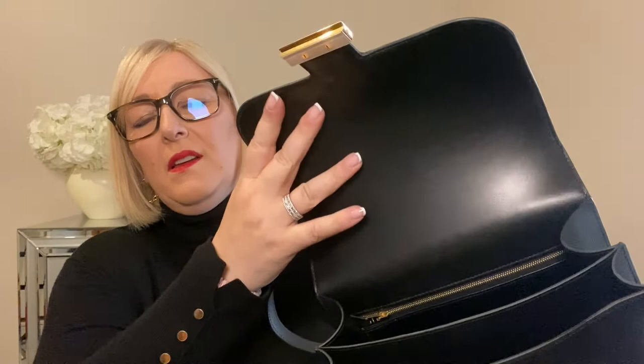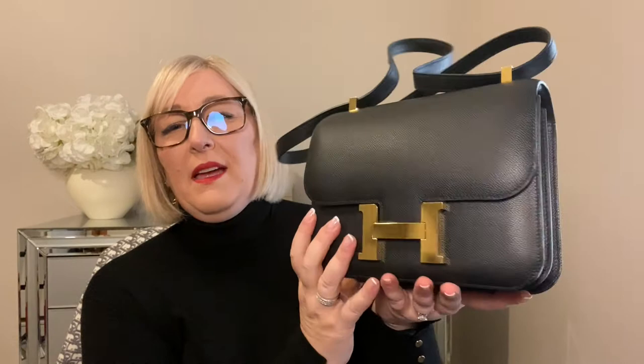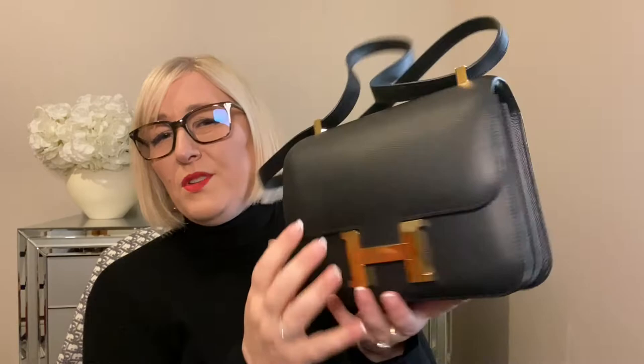So yeah, the inside is beautiful, soft, buttery. I think it's Swift leather. And then you see there's two compartments and a zip compartment at the back. And it's just so beautifully made. So yeah, you cannot fault the quality of this bag. You really can't. So yeah, what do I think about it?